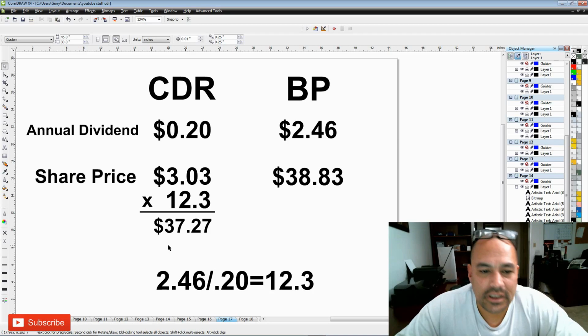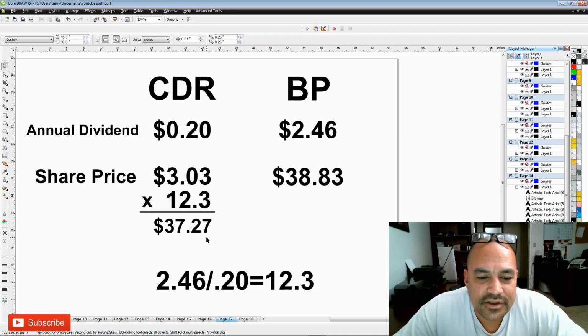So in other words, it costs you $37.27 to get $2.46, or it costs you $38.83 for $2.46 with BP. Now, which one is the better buy? Well, you can argue BP is a more stable company, has better cash flows, definitely much larger. You're talking Cedar Realty Trust has about a $250 million market cap versus BP's billions.